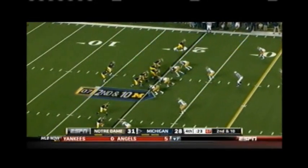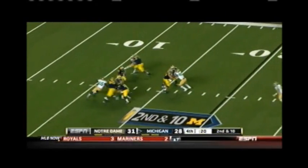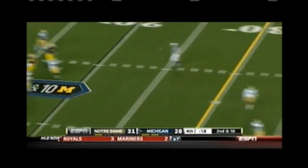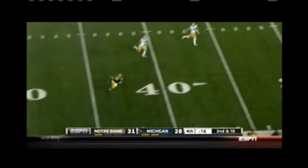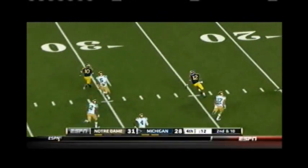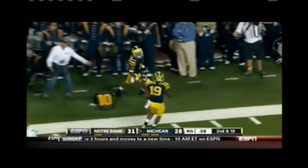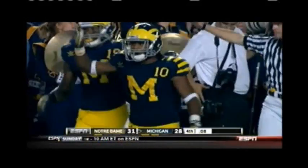Second and 10. Steps away from the pressure, fires downfield, wide open's Gallen. They left him alone. Needs a block. Now he's in a foot race. Out of bounds at the 15, and there's 8 seconds to go.